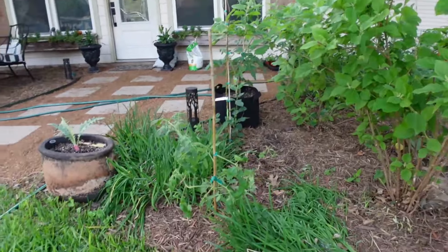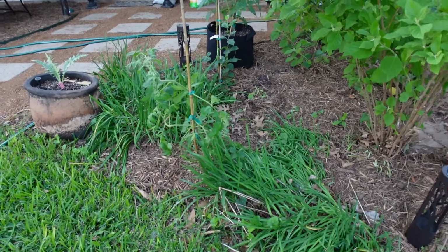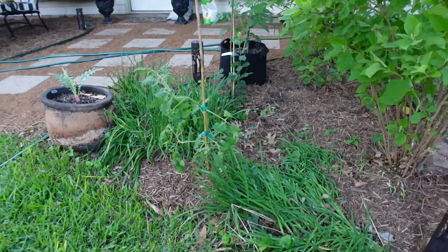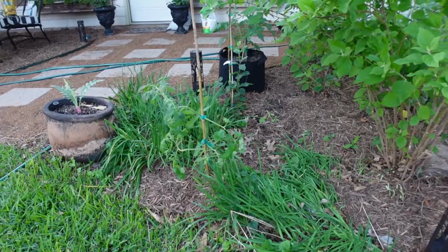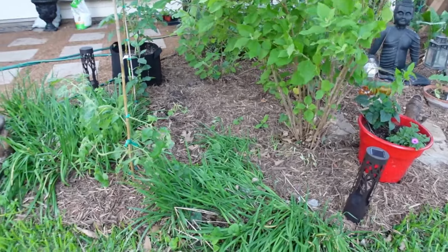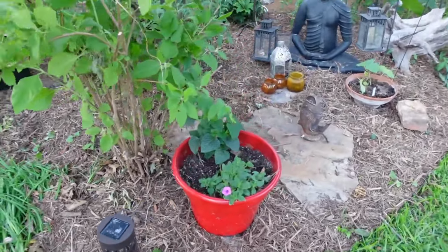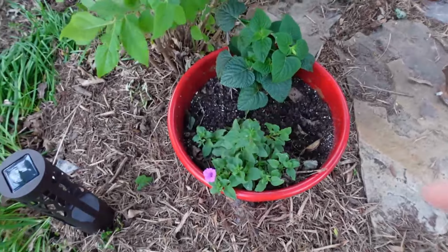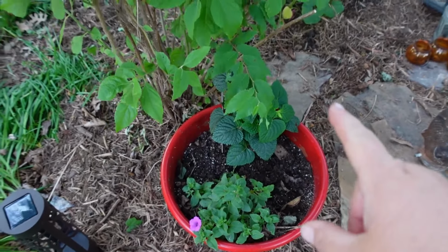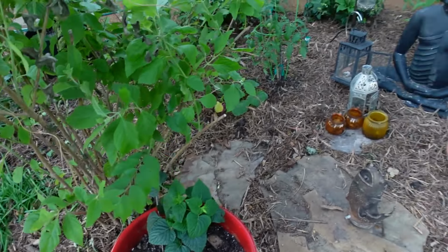And then these down here are garlic chives. Now, I've had these garlic chives for 25 years. I brought them from my old house. We lived there for 5 years, and we've lived in this house for 20 years now, and they just keep reproducing. We planted up some flowers in here. This is a bubblegum Supertunia, and this back here is a pink salvia.